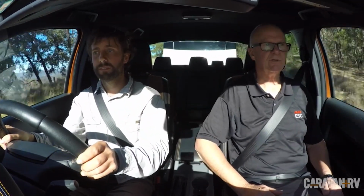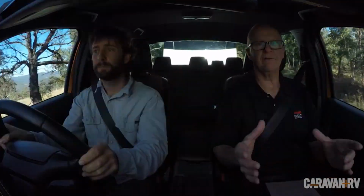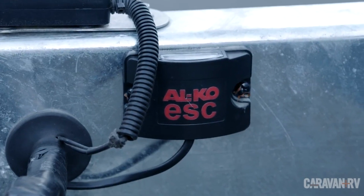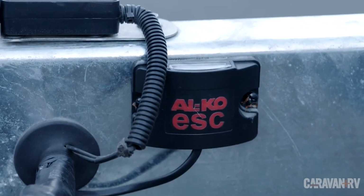Rob, in simple terms, can you tell me exactly how it works? Yeah, Brendan, it is a relatively simple concept. What we have mounted on the floor of the caravan is a small module. Inside that module is 2 accelerometers measuring what's called the G-force, the sideways force of the caravan.